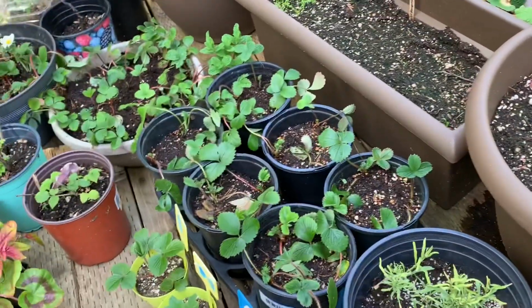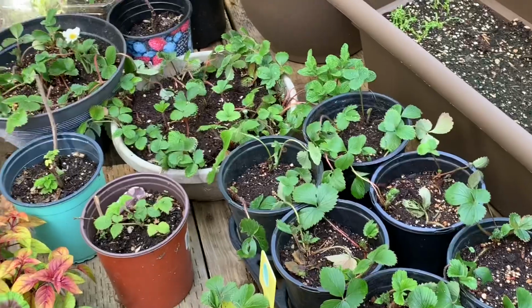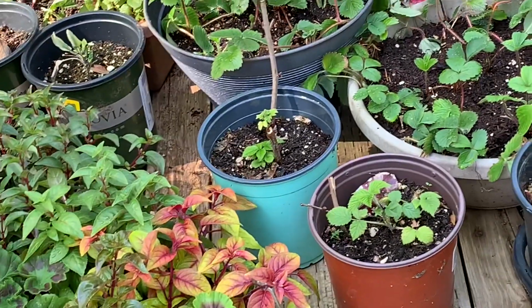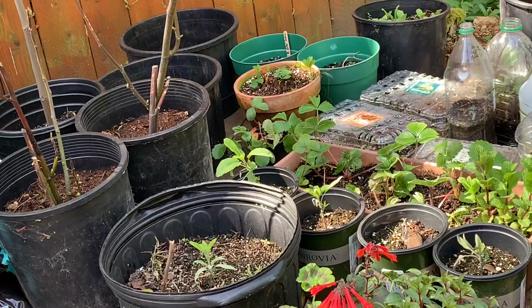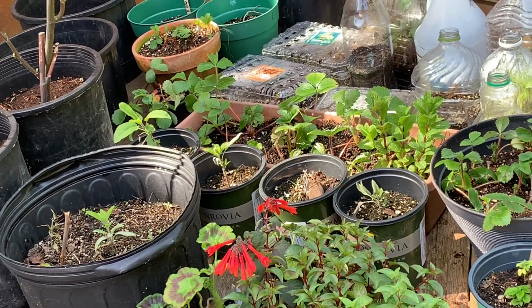These are all strawberry plants that I pulled from the ground. I just didn't want to kill them, guys, so I'm giving these away. Got some friends picking up some strawberry plants. Raspberry canes, sunflowers, geraniums, and fuchsia starts. Some young fig trees in containers. There's some sage cuttings that I propagated last summer.